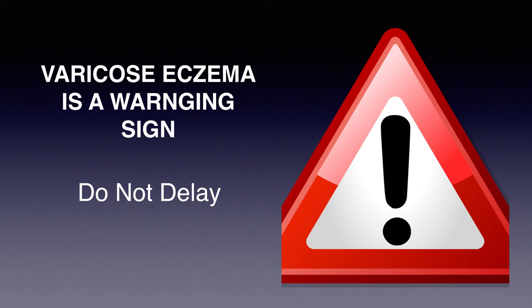Varicose eczema is very important. You see, it's a warning sign that you have a serious problem with the vein circulation, and if neglected, it can progress on to become a leg ulcer, causing pain, odour and disability. Leg ulcers can be a recurring problem and may involve prolonged treatment to get them healed, so taking action before they develop, that is, as soon as varicose eczema starts, is well worth it.